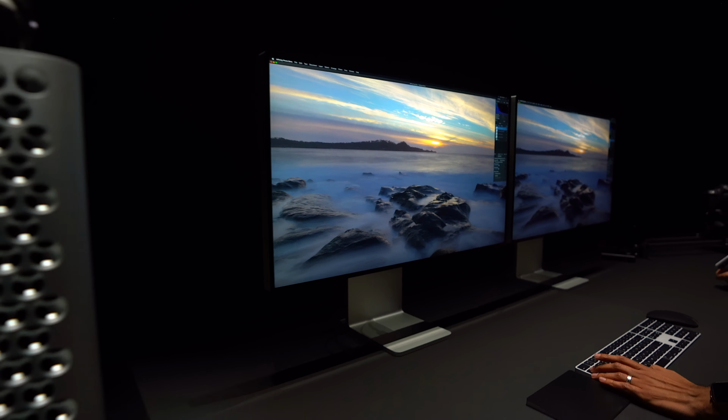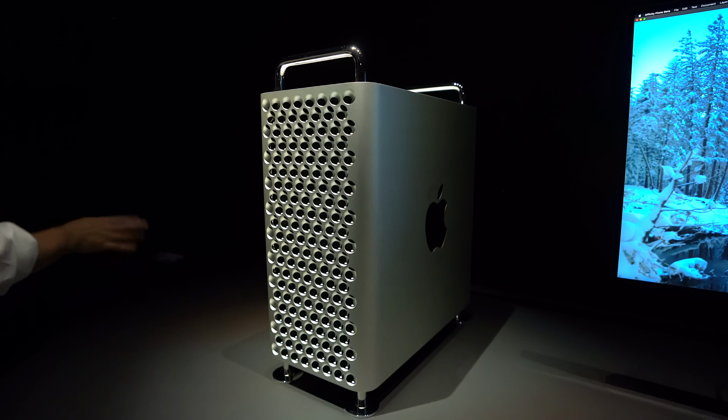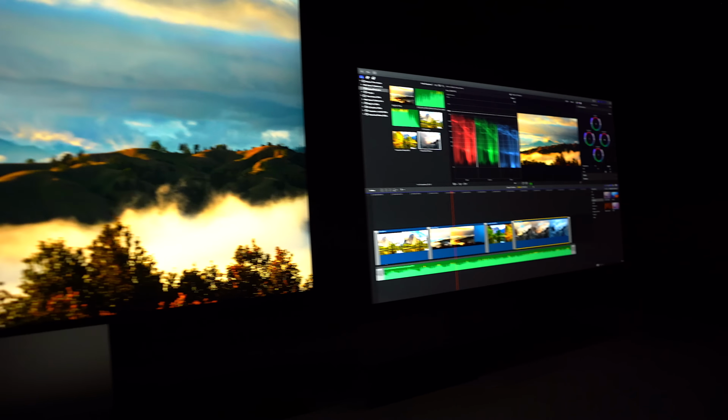And yes, the elephant in the room is of course the Mac Pro that they announced. Trust me, that thing looks amazing. I got to see it in person and I cannot wait to get my hands on it. It's crazy expensive, but it's gonna be really awesome for our workflow.